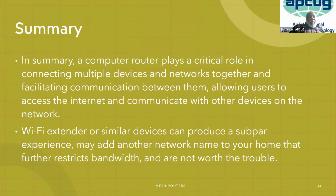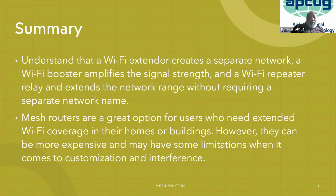So in summary, a computer router plays a critical role in connecting multiple devices and networks together and facilitating communications between them, allowing users to access the internet and communicate with other devices on the network. Wi-Fi extenders or similar devices can produce a subpar experience. They may add another network name to your home that further restricts bandwidth, and they're not really worth the trouble.